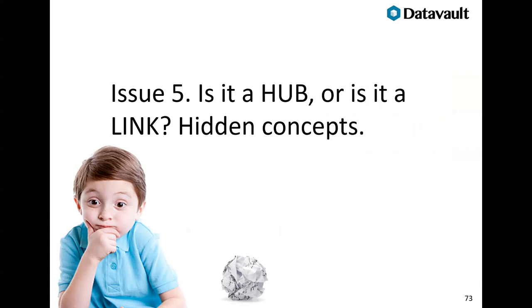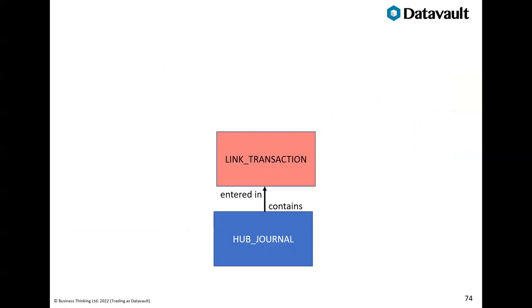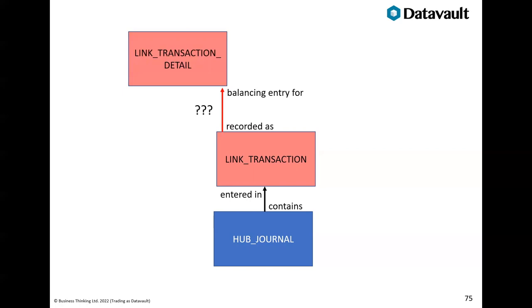So we have a finance system. Okay, so we have a journal, and there are transactions logged in that journal. But each transaction has two or more postings made against the accounting system, and those transactions will balance. These are account postings, basically, transaction detail lines. So they link across to the account.